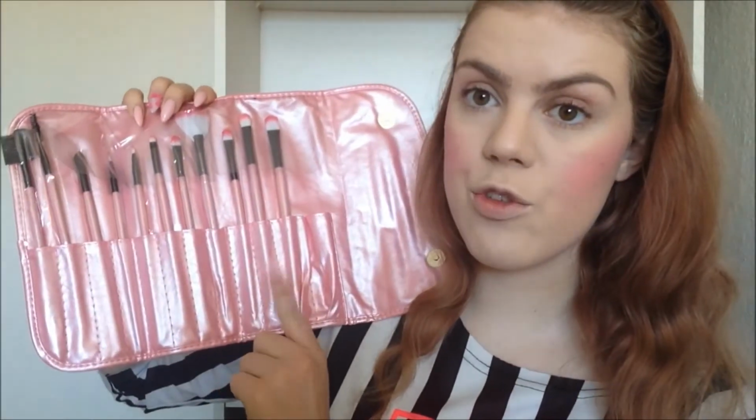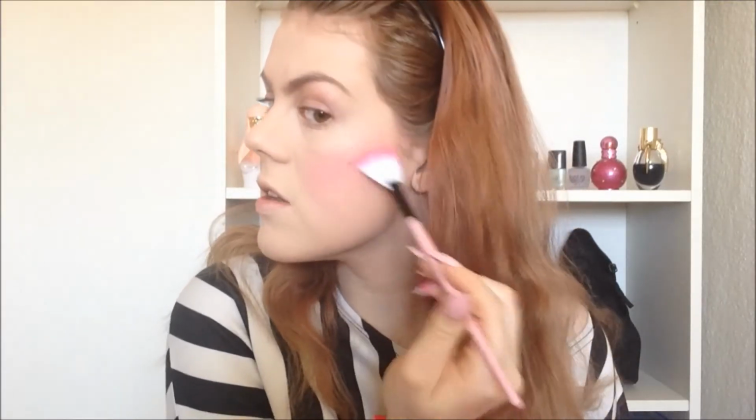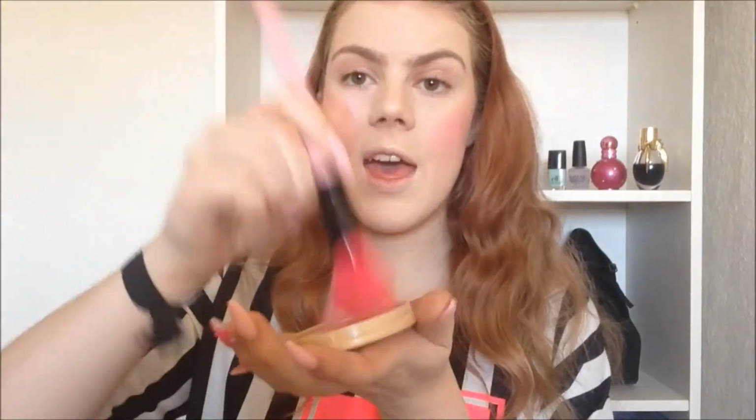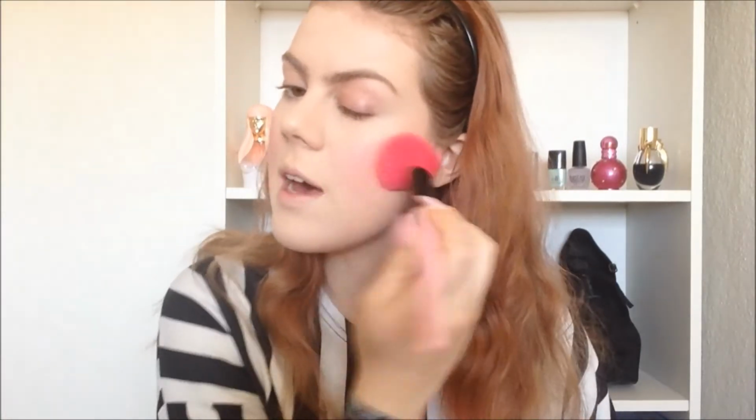And I'm going back into my brush roll, and I'm gonna take this fan brush right here, and I'm going back into my Too Faced palette, and I'm gonna use the bronzer, and I'm just gonna apply this on top of the luminizer. And I'm going back into my powder, and I'm just blending all of this out.